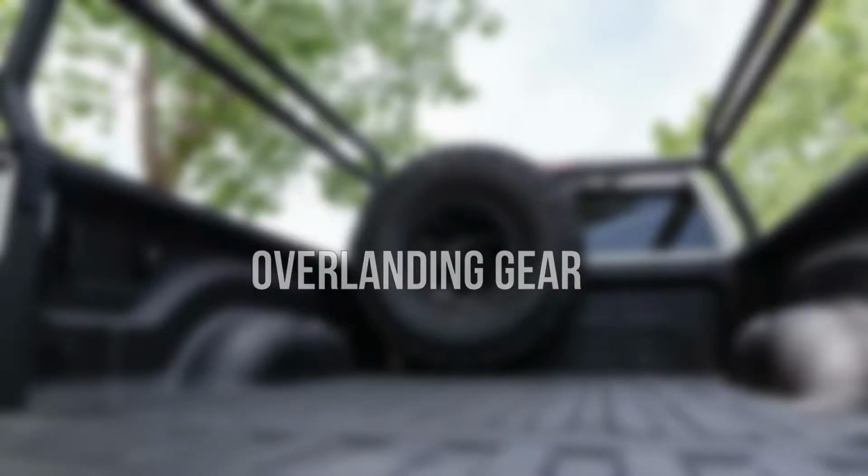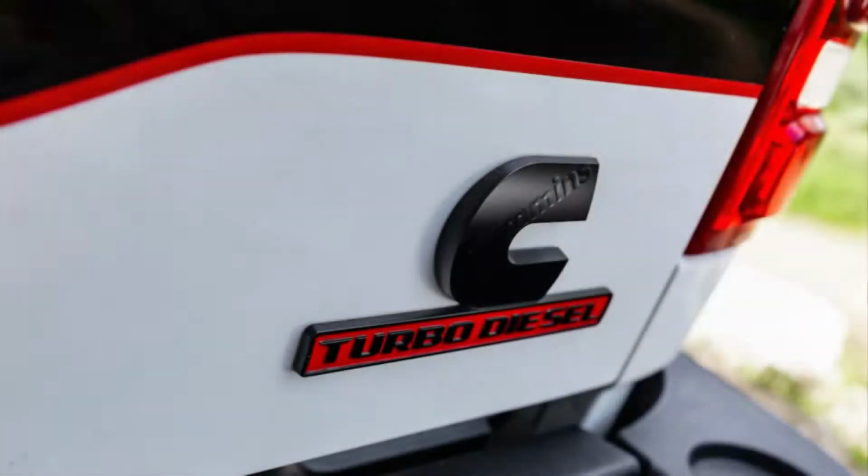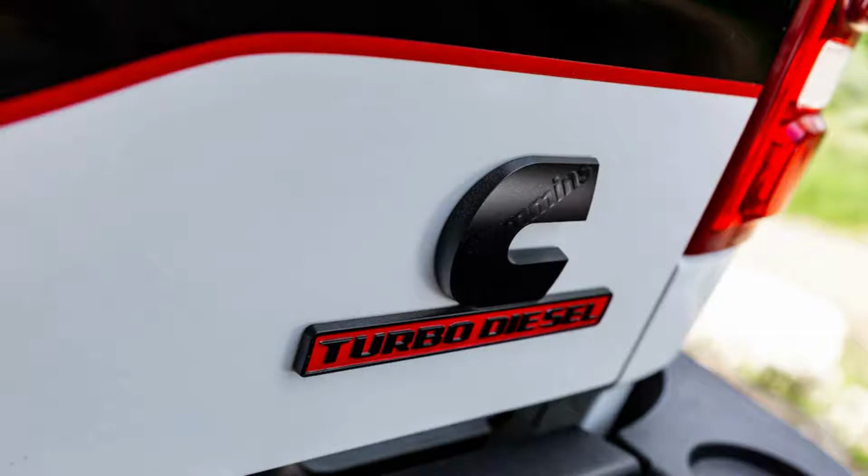Overlanding gear. Possibly the most essential piece of overlanding kit for self-preservation is a sturdy winch. AEV front bumpers are all designed to accept one, but they cost more. Our AEV Prospector XL featured a Warn 16.5T with synthetic rope that rang in at $2,711.